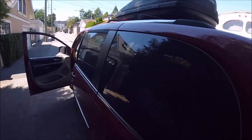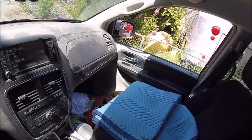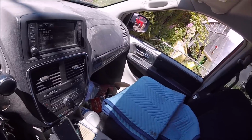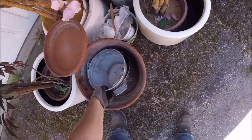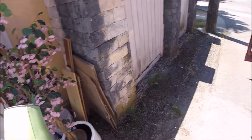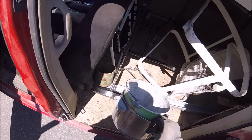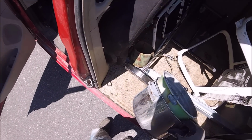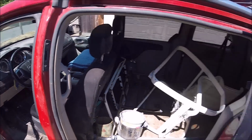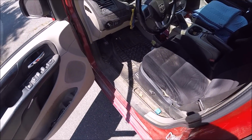A lot of stuff in that yard, but well, looks a nice looking camper there actually. Oh, okay. A couple pots here. Is that stainless? I'll check it. Sides are stainless, bottom is steel. Still not bad.